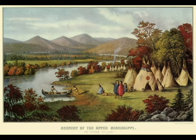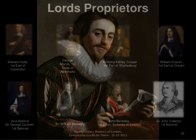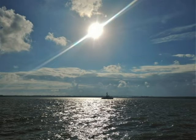The British settlement was formalized when King Charles appointed 8 English nobles to serve as lords proprietors, responsible to the crown for what is now North and South Carolina. The first English settlement was made at a coastal point on the Ashley River near current-day Charleston. This was about the spot from which Southern secession from the Union was declared 100 years later.